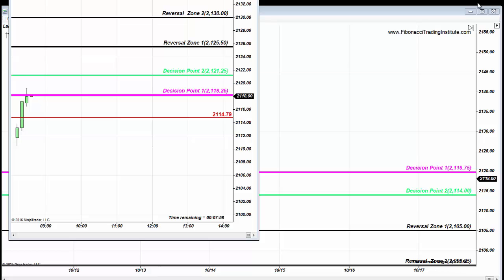If you know where these levels are, you know where to enter, you know where to exit. If you play by the rules, all you have to do is identify what's appropriate for you, your account size, and your risk management. Every single trader has different personal circumstances. Every single trader has different account size. You learn, you practice, you execute according to your risk management and your psychology. 2119 remains a major obstacle.